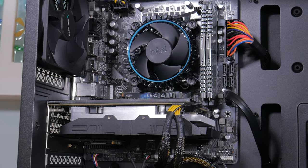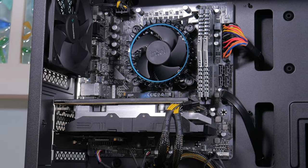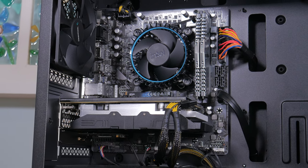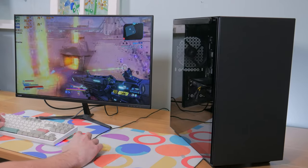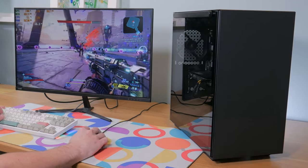You can get these for about $30 more on Amazon, but I think it's best to just get it from AliExpress if you're willing to wait a couple of weeks for shipping versus a couple days from Amazon. This RX 580 is great for 1080p gaming, and with 8GB of video memory, it means you're not going to be running into as many VRAM limitations as you would with a 4GB card.